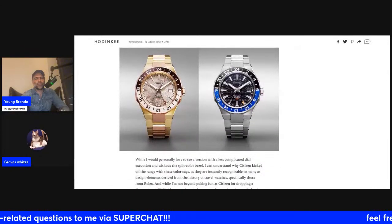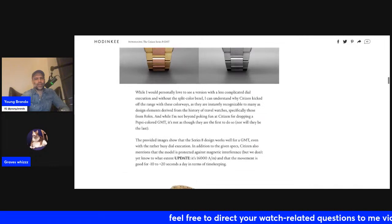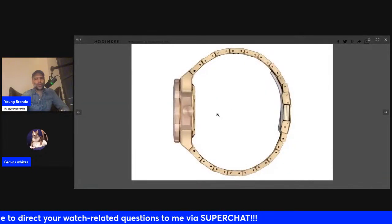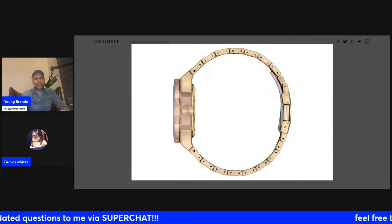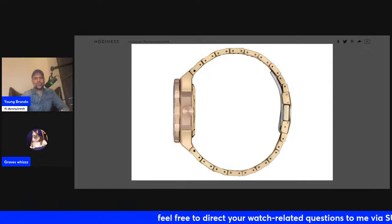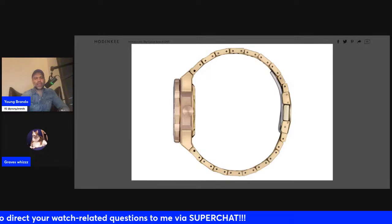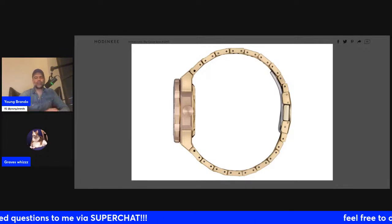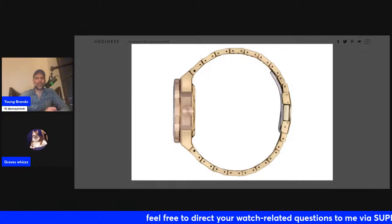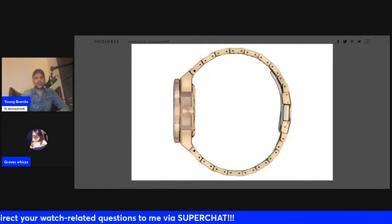1695 is the price point for the Batman and Pepsi versions, and 1795 is the price point for the gold-toned root beer. These watches are apparently also anti-magnetic, and they happen to be true GMT watches, also called Flyer or Traveler, in the sense that they have a jumping hour hand, which you can adjust independently in 1-hour increments back and forth as you travel through different time zones.